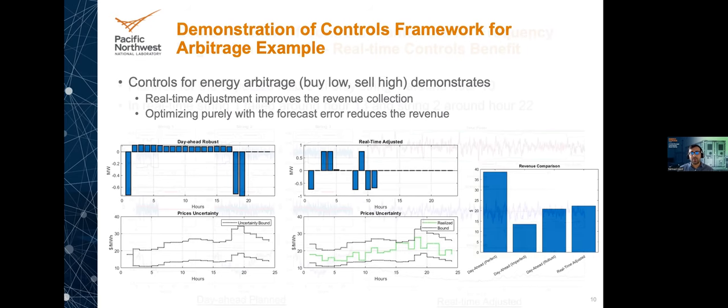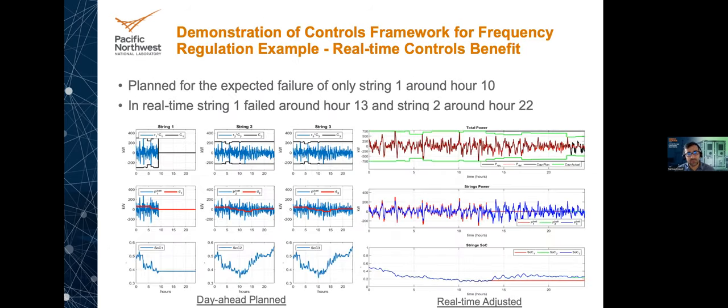Now, the next example is a little detailed one, so I'm gonna dive a little deeper into the actual experiment that we performed. So this is an experiment of a battery energy storage system with three strings assumed with different capacities, and they're trying to control for participating in the regulation market. So they were again fitting this into our control stage framework.